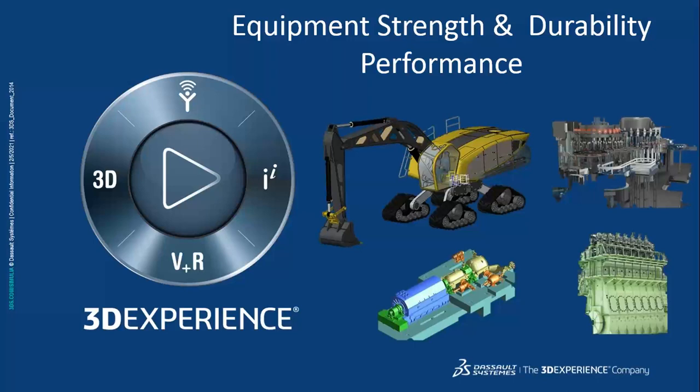So today during this webinar, we will have a look at the different solutions that Dassault Systèmes offer when it comes to equipment strength, be it earth movers, be it big machinery, and how you can leverage the capabilities of this solution to arrive at a best design and to design a best product and bring it to the market faster.